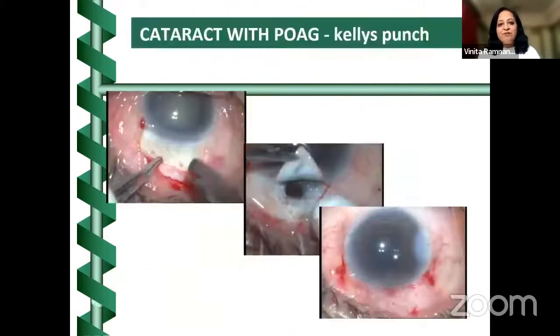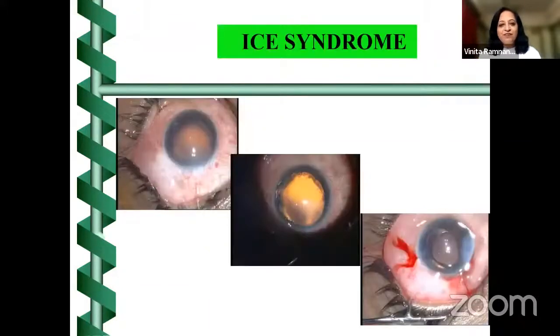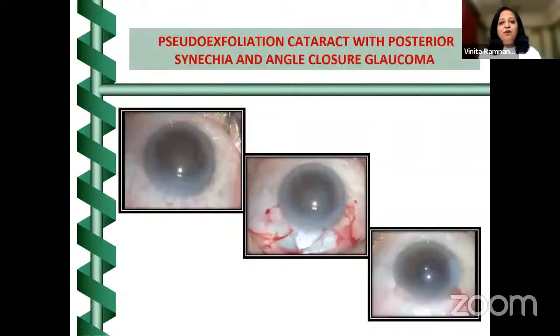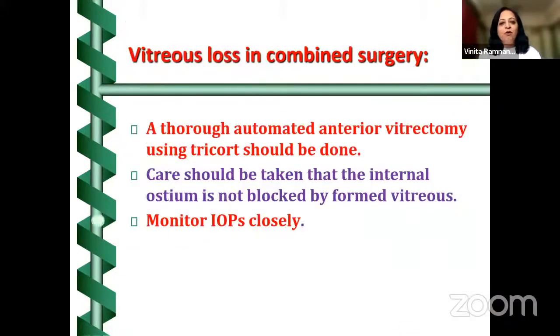The rest of the technique remains the same. One can use the Weck-Cel sponge also if it is required. We can extend the incision on either side of the triangle and put the sutures in a dense, hard brown cataract. It is good for any of the primary as well as secondary glaucomas like pseudoexfoliation, ICE syndrome, complicated cataract post-vitrectomy along with glaucoma, and traumatic cataract and glaucoma.